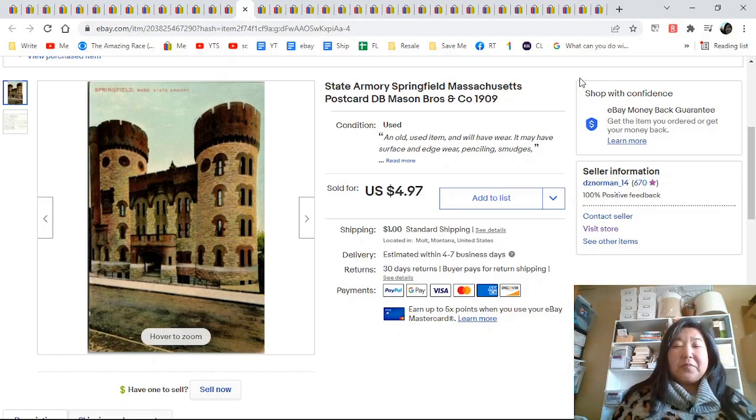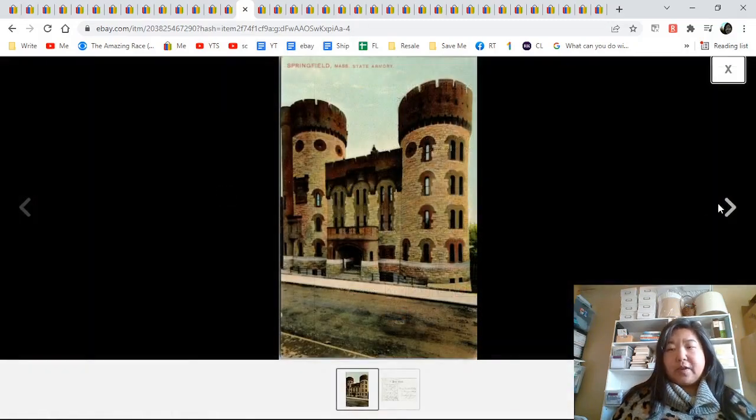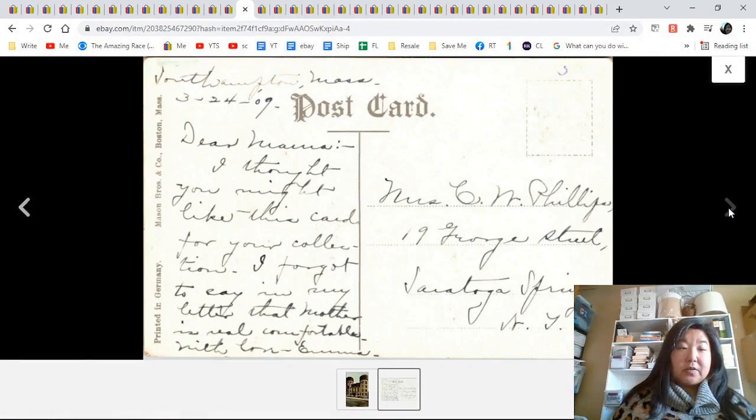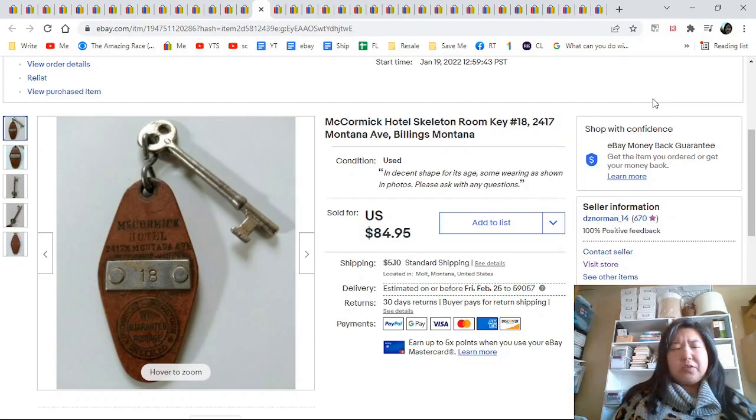Okay, State Armory, Springfield, Massachusetts, and I got a whole bunch of these in the unboxing of 1,007 postcards. Mason Brothers Co. and Mrs. Phillips from Saratoga Springs, New Jersey. Got this one. $4.97. A lot of the Armory postcards are really not worth much. Though I think this one is the stellar sale. Sold, I don't think it actually sold for $84. I think I took an offer.